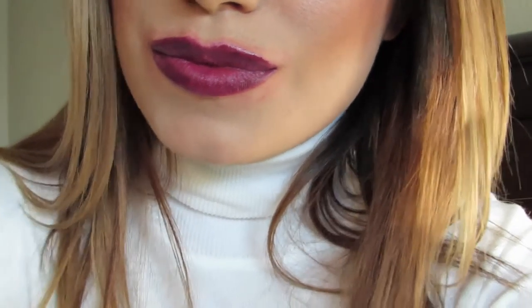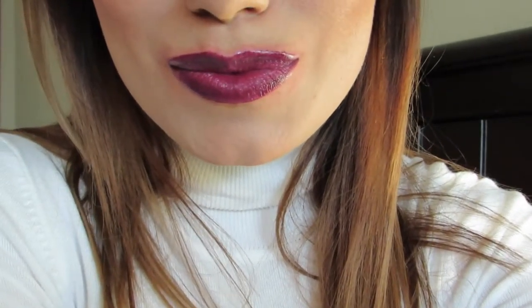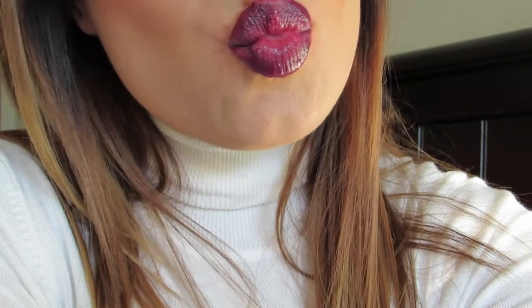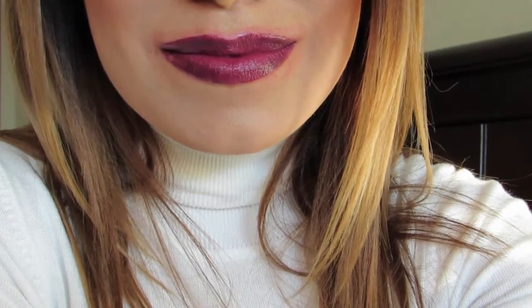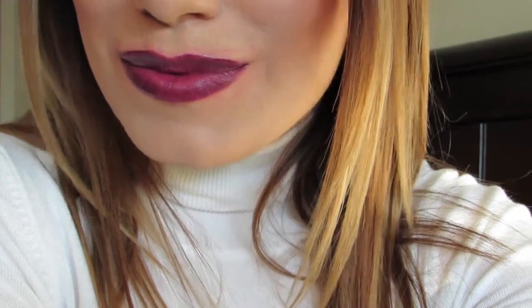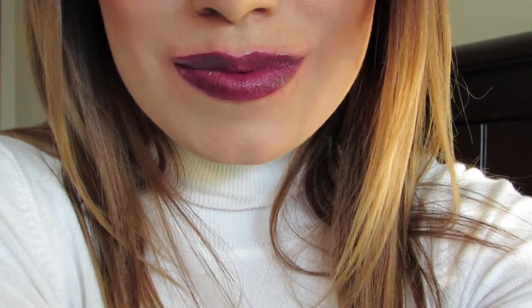This one is in the shade Black Cherry Tarte. It is their intense butter glosses. It is a lot darker than the ones I just shared. I also really like that it's not their matte, so it's pretty creamy to wear. But it's not sticky, and it does last pretty well. So if you want to find yourself a little bit more daring, you might want to try the NYX Black Cherry Tarte.